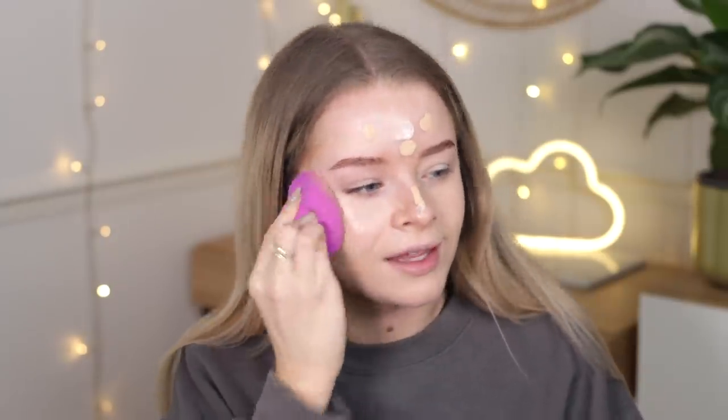Ooh, it's definitely sheering out. I can tell that it doesn't quite have as much coverage as when you just put it straight on. There's definitely a bit more of a glow going on there. Okay, let's do the other side. I do think that if I was going to go for a tinted moisturizer kind of thing, I'd probably put on either more moisturizer or less foundation. You know what? This actually is working really nicely.